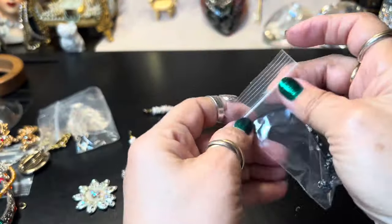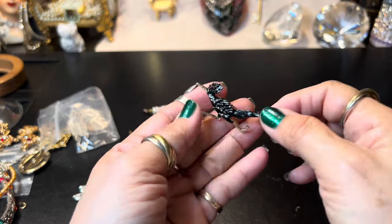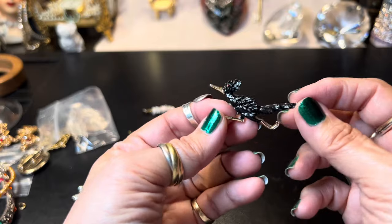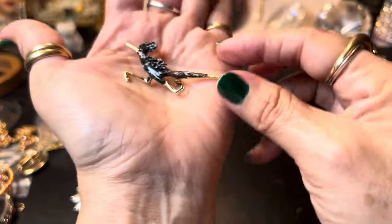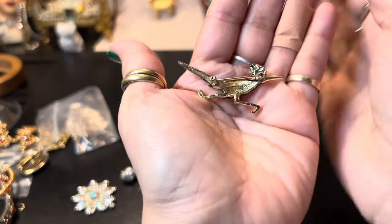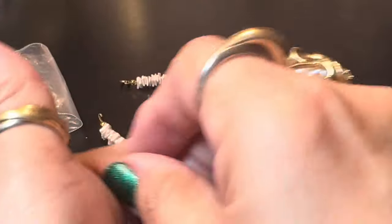There it is. Let's see what's in this little bag. Oh, what a beautiful brooch. What is that, a Roadrunner? That's gorgeous. Look at him. He's enameled. He's got a red eye. I don't see a mark on him, do you? Beautiful, though.